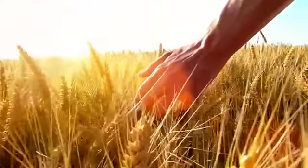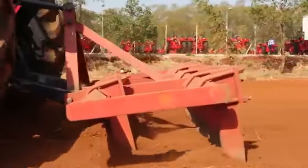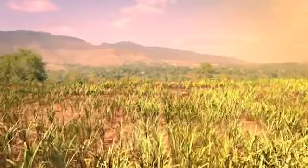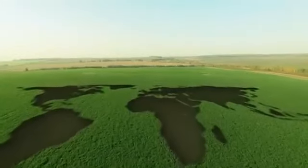Mahindra cultivates dreams, replenishes them with innovation, and nurtures with inspiration, thus making the world rise with us.